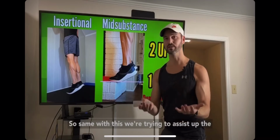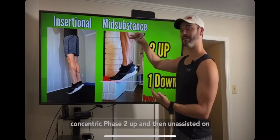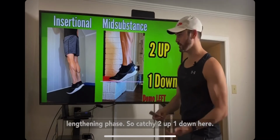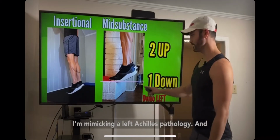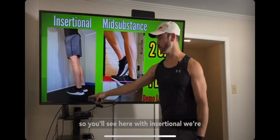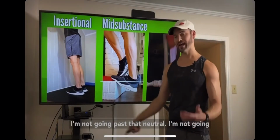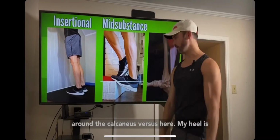We're trying to assist up the concentric phase, 2 up, and then unassisted on the way down, that eccentric phase or that active lengthening phase. So catchy, 2 up, 1 down. Here I'm mimicking a left Achilles pathology. And so you'll see here with insertional, we're stopping right when it gets to the ground. So I'm not going past that neutral. I'm not going into that dorsiflexion. That tendon's not wrapping around the calcaneus.